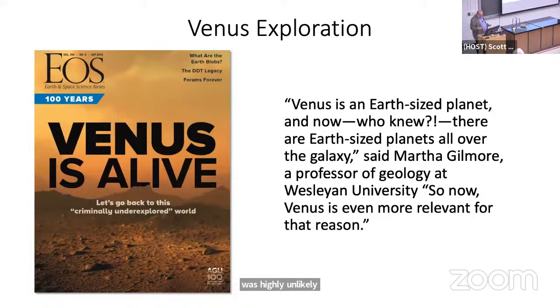There are some implications for this, but I will leave you with the words of Marty Gilmore, who is a professor of geology at Wesleyan, and she's one of the people on one of the NASA mission teams. She says, Venus is an Earth-sized planet, and now, who knew? There are Earth-sized planets all over the galaxy. That's what people are telling us from the exoplanet studies. So now Venus is even more relevant for this reason. So I say, let's go explore. I'll stop there.